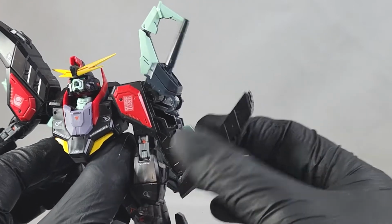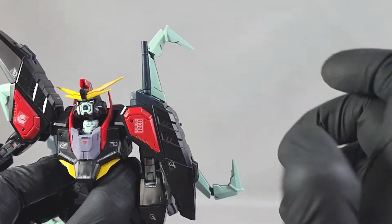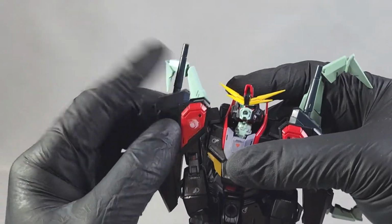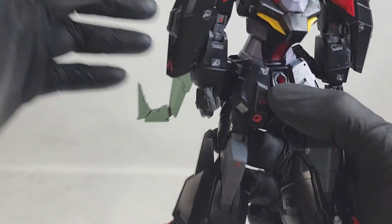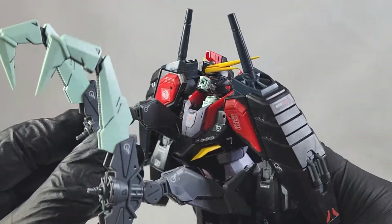Next up, just rotate the shoulder pauldrons down, make sure the guns are pointing forward, then just close up the shoulder pauldron. Do the same thing for the other side, and you're done with the arms. Now for the claws, you gotta rotate them all the way forward, and then just fold up the arms to where the chest should be.